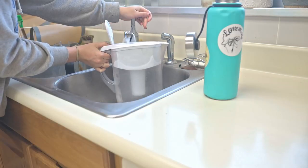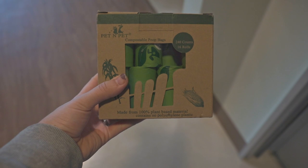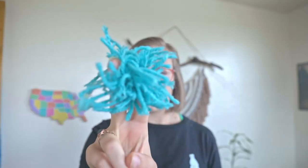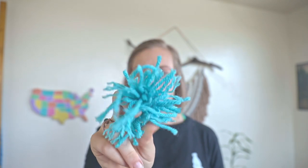I also quit buying dog poop bags. I buy compostable ones when I need to, but for the most part, I don't need to. I just reuse what I already have and I don't have to buy any brand new. I also quit buying dog and cat toys. Dogs and cats are occupied easily. There's really no need to buy brand new toys.